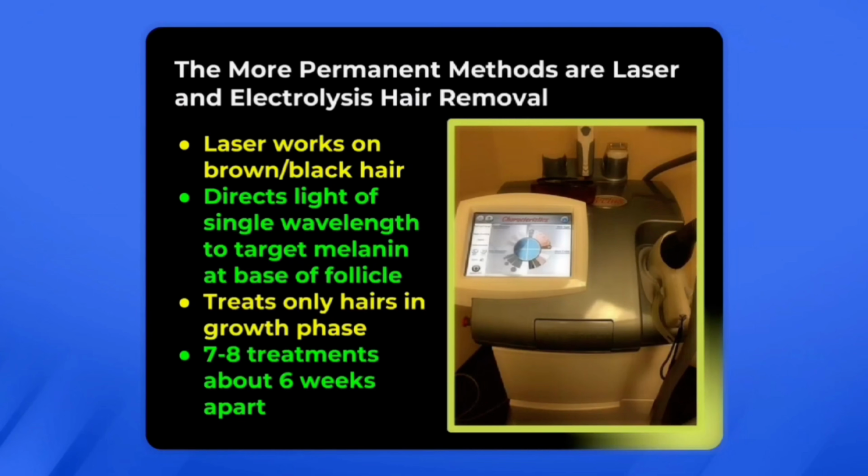This method treats only the hairs in the growth phase, and there are 3 basic growth phases to hair growth. So you have to have several treatments. We figure that 7 to 8 treatments done about 6 weeks apart will do a reasonably good job for most people, but not all.